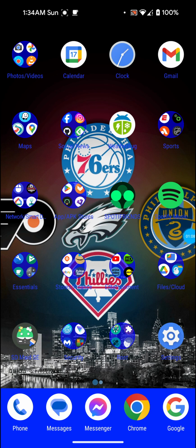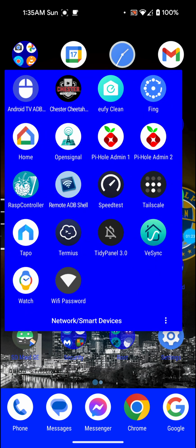So this is basically for people that have T-Mobile 5G home internet, or AT&T home internet, Verizon home internet, any cellular home internet. So for me, I actually have a Chester Cheetah version 2 gateway slash router. I'm not going to actually go into the admin page here, but that's the admin page right there, the Chester Cheetah, as you can see.